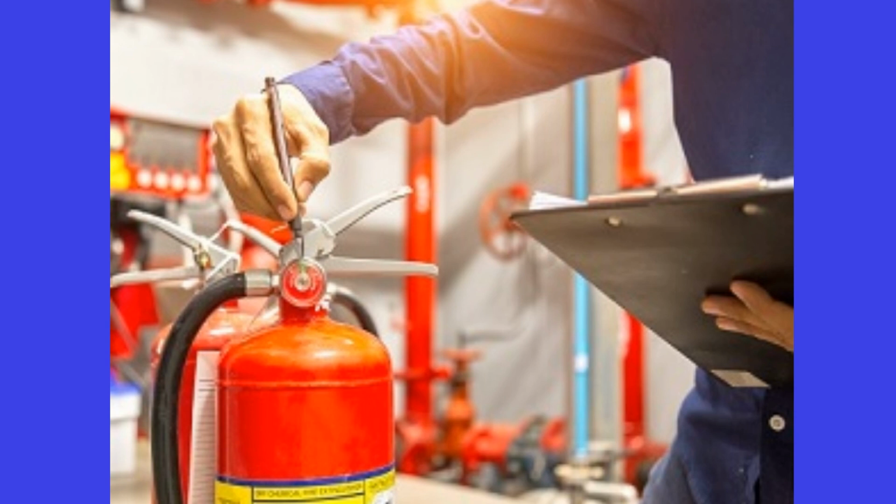Ensure the pressure is okay when inspecting a fire extinguisher. There's a gauge with an arrow that should be in the green position of the gauge. If the arrow's in the red area, the fire extinguisher needs to be tagged out of service until it's been recharged. And we typically remove those off of site and take them to the people that service them for us.